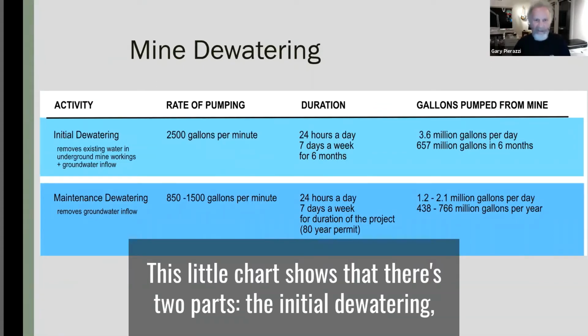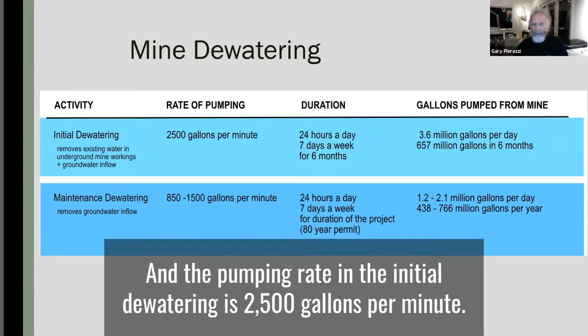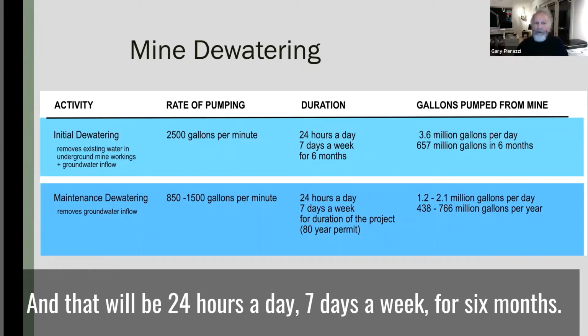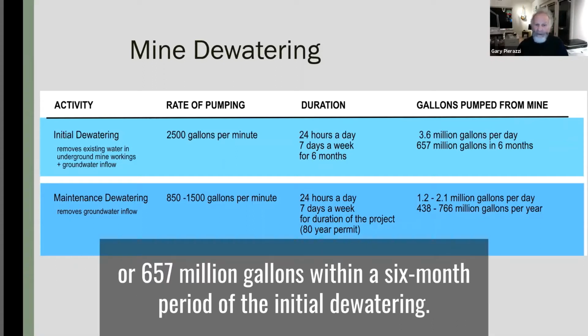So this little chart here shows that there's two parts, the initial dewatering and maintenance dewatering. And the pumping rate in an initial dewatering is 2,500 gallons per minute, and that would be 24 hours a day, 7 days a week for 6 months, bringing the total to 3.6 million gallons being pumped per day, or 657 million gallons within the 6-month period of the initial dewatering.